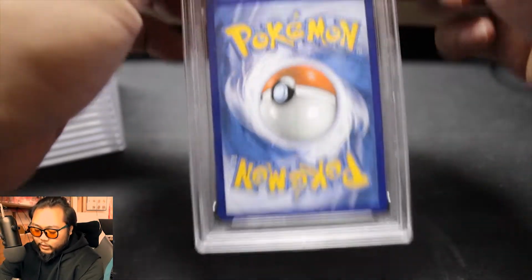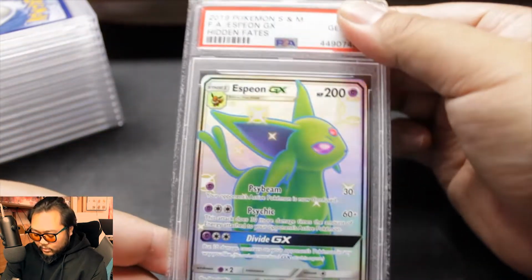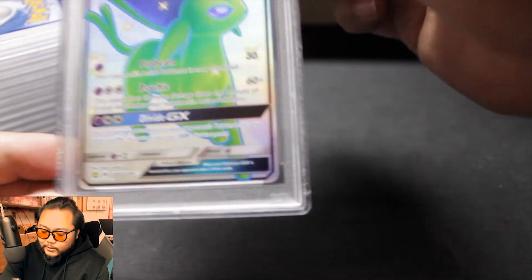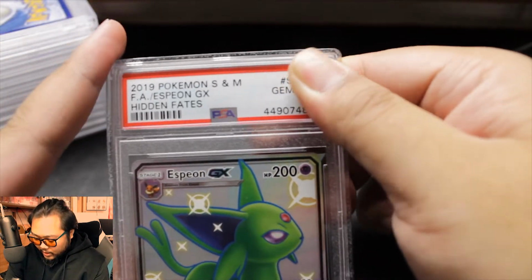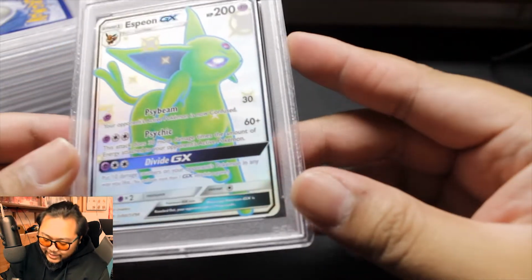So for the first slab, what I'm gonna do is try and cover up the grade. I think this one came back as a 9. Oh, but it is the Espeon from Hidden Fates. This card looks pretty clean. We got a Gem Mint 10 Espeon GX.